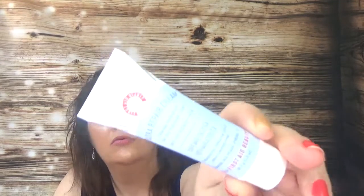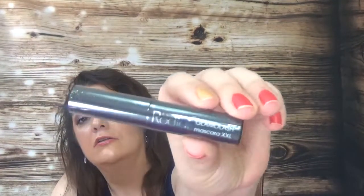We have First Aid Beauty. This is the Ultra Repair Cream, Intense Hydration for Dry, Patchy Skin, safe for sensitive skin. It's in 23 grams, which is 1 ounce, which is not bad at all. Then we have a Rodial Glamolash Mascara XXL. I got a couple of those in advent calendars, so I always leave them for giveaways. Then this one came with Jersey Shore Spa Anti-Aging Lip and Hand Polish, all natural, in vanilla bean, 1 ounce.